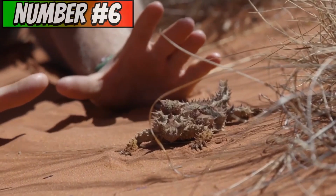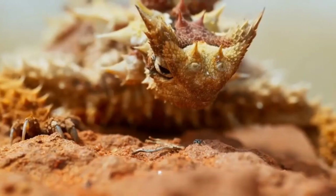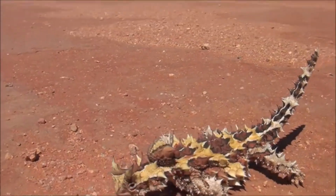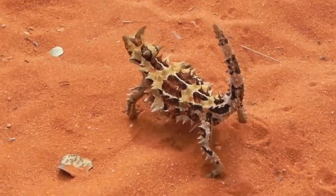The next animal is the Thorny Devil. The Thorny Devil is a mysterious lizard dwelling in the arid regions of Australia. Mainly, ants make up the lizard's diet, and it sticks out its tongue to capture its prey. The scales have grooves that drain water into its mouth, making it possible for the lizard to drink from dew, rain, or moist sand by touching it with its body.